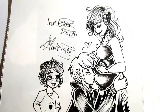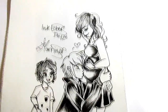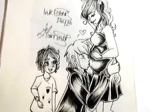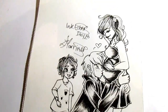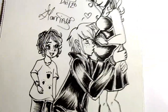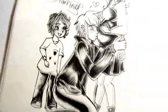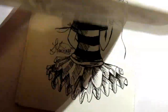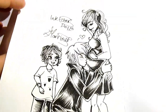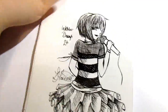So this was the picture I drew to announce that I was doing a Halloween stream, or a Halloween scream, as I called it. This is the one. It's basically Loki pregnant with Thea. There's Kai. There's Elijah. Elijah would be very, very protective. He is very family orientated, which I think is adorable.